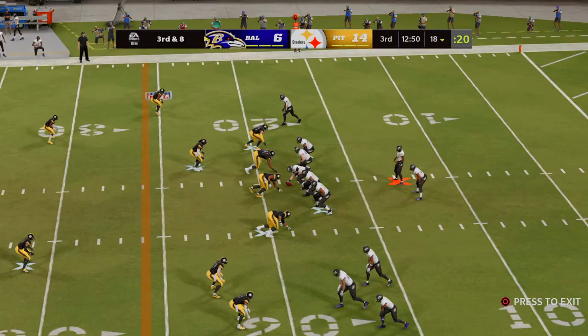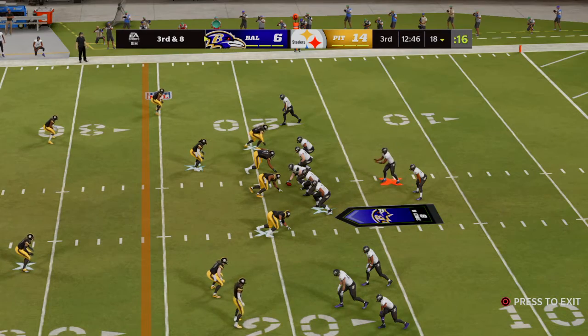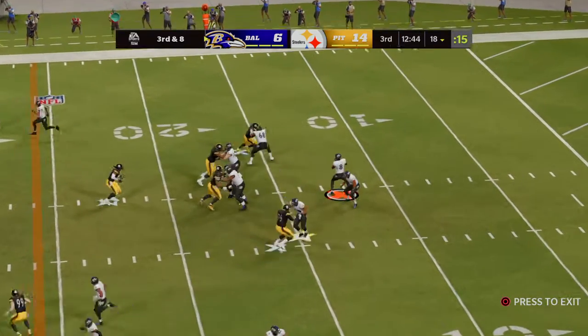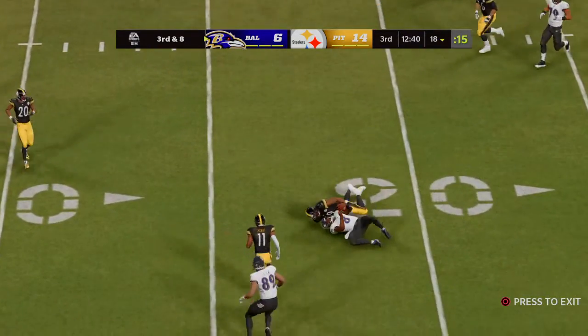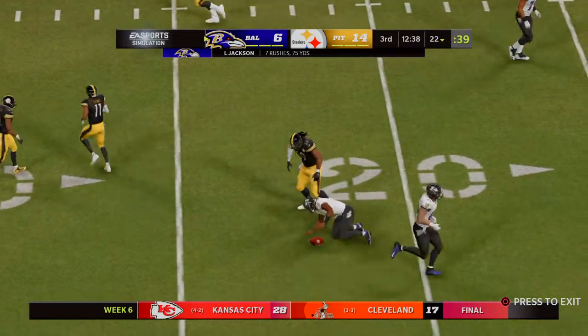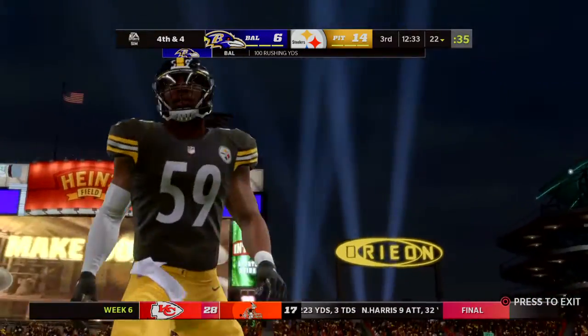The terrible towels here at Heinz Field out in full force. Here's third and long. On third down, Jackson being chased out left. And they'll bring him down here up at about the 22-yard line. The decision to tuck and run gets him 3, but that's not enough.